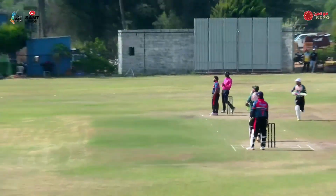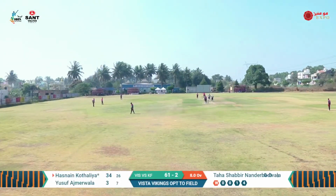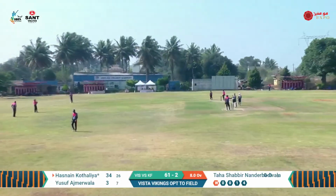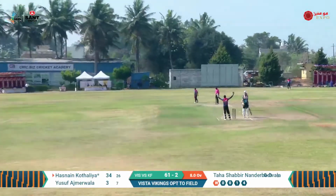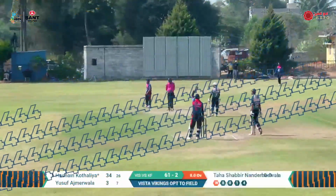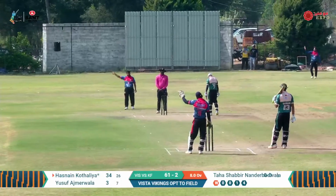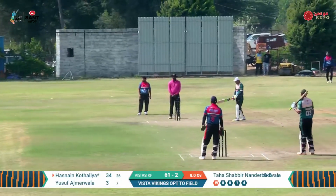Starts off with a full toss. What a shot that is. Plays it over extra cover for a boundary. He had the presence of mind. He realized it's a full toss. Width was offered and he didn't want to keep it down on the ground. Played it over the fielder at extra cover. Gets a boundary for himself.